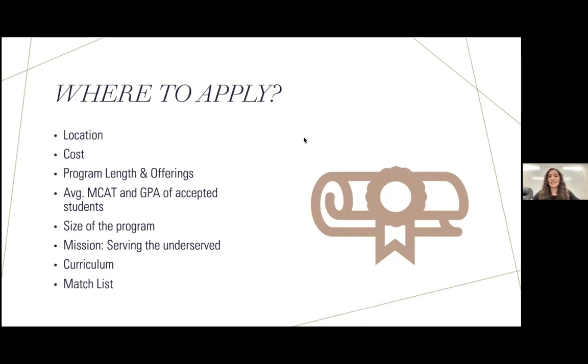Are there such things as MCAT fee waivers? Yes, there are. So I would take a look at the AMCAS website. They also have fee waivers for the application, the primary application, and the secondaries. So I'm sorry, I did not link that information, but on the last slide, there is a link to the AMCAS website, and you should be able to find all of that on there.